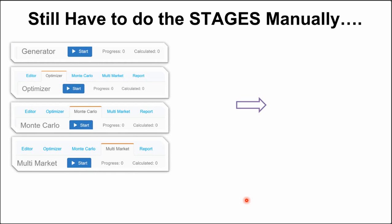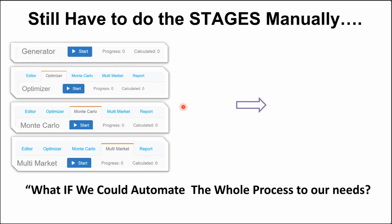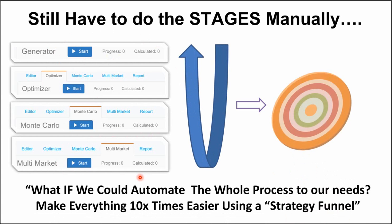And you'd still have to do all these stages manually, once you found strategies with the generator. Now, what if you could automate that whole process? You could automate the generation, the optimization, the stress testing, the multi-market testing, and make everything 10 times easier using a strategy funnel, and just get the strategies you need that have gone through this entire process. And this was just not possible pretty much anywhere.